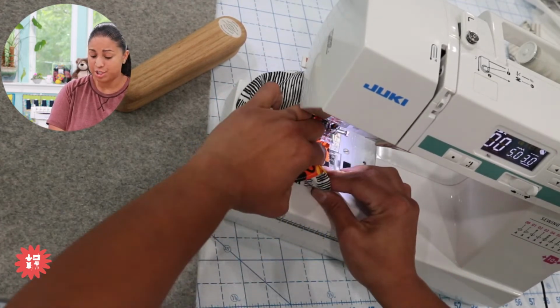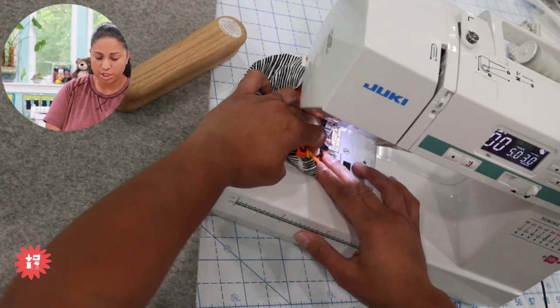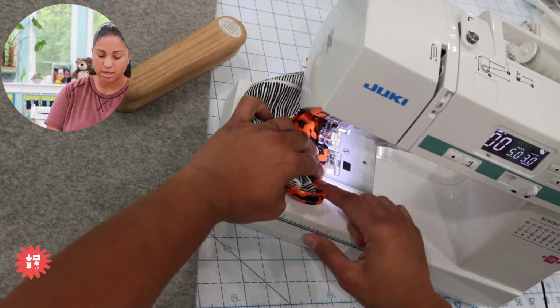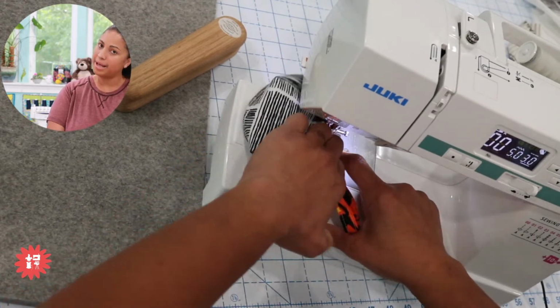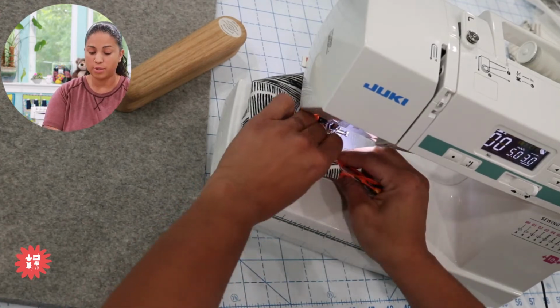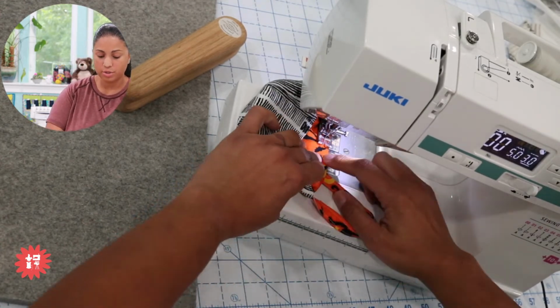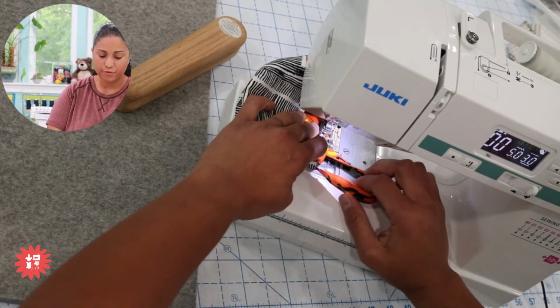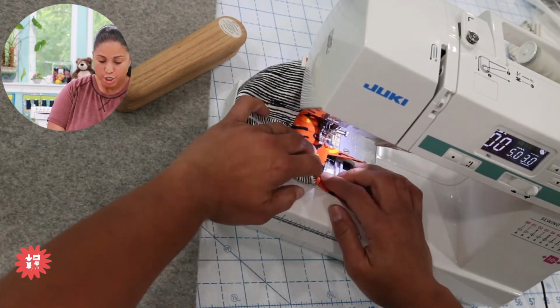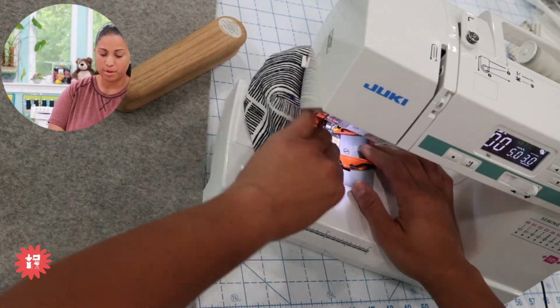And I'm just using an 80-12 universal sewing machine needle. Again, if you're working with thicker fabrics or just a thicker fabric and interfacing combo, you might consider using a 90-14 universal needle, which is going to be bigger. You could use a 90-14 denim or jeans needle or even a top stitch needle, something like that that's a little bit stronger and can help you get through that bulk a little easier.